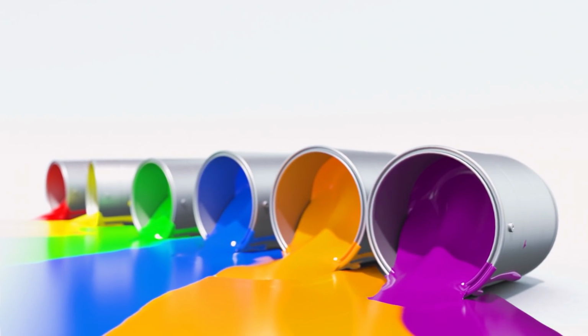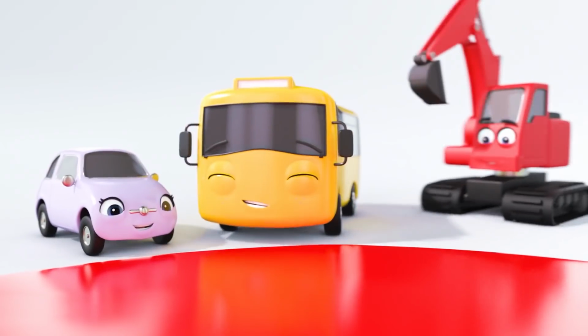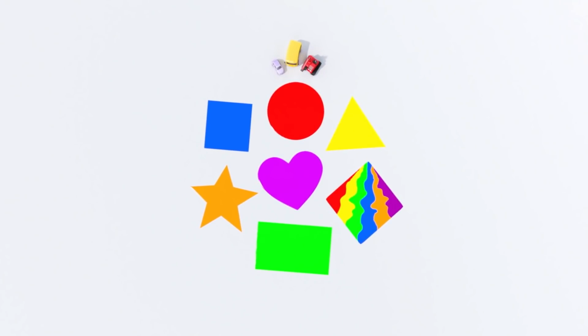Oh, wow! Look at all the colors go! It's a wonderful rainbow diamond. So many different colored shapes. Learning the shapes was so much fun. We made a square, circle, triangle, star, heart, rectangle, and a diamond. Well done, everyone.